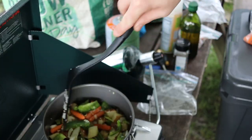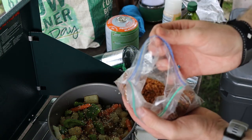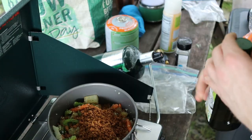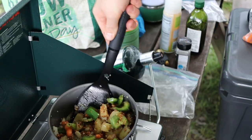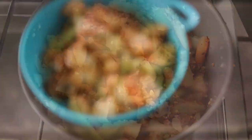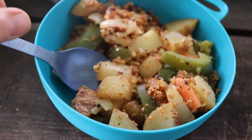I forgot I actually have garlic in here. As soon as I opened it up, I got a whiff of it. And here's that ground meat. It's from Gardein. I've had it before. It doesn't taste exactly like beef, but it's not bad. It has hardly any fat, if any, so I'll add a little bit more oil. All right, this looks really good. It smells just the same as if I would have made it on the campfire, I think.